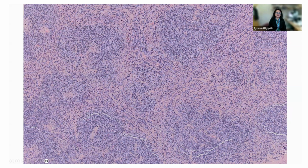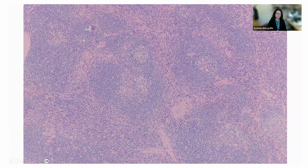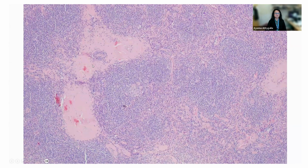So clearly this is not a normal lymph node. You can see some germinal centers with regressive features, but this follicle has one mantle zone and two separate germinal centers, okay? And then more of the same, you're seeing sclerosis in the interfollicular compartment. And again, there is this regressed follicular structure.